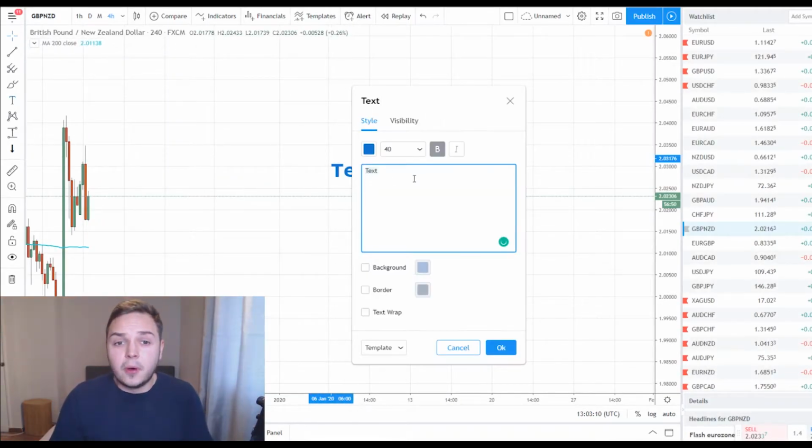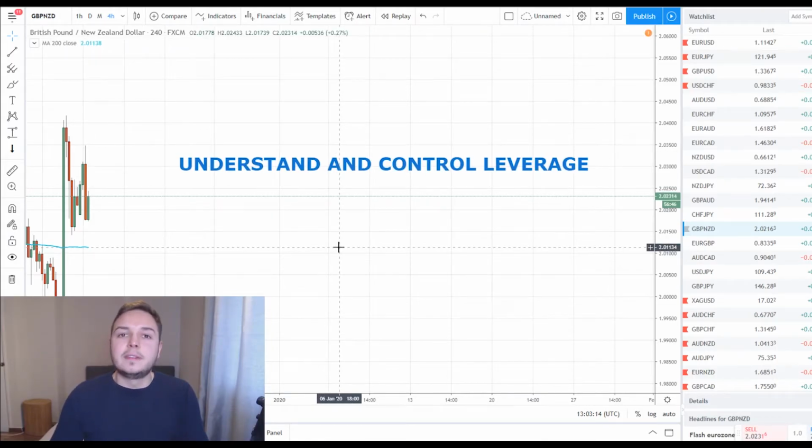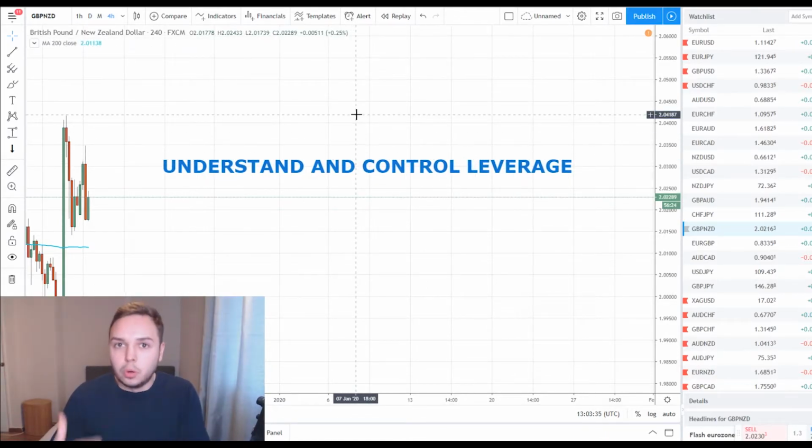Right, tip number 5. Understand and control your leverage. Leverage is a good thing and a bad thing. It's like a double-edged sword. It can make you a lot of money, or you can lose all your money, and you can even go into the minus. So if you invest 1,000, because of leverage, you could go into like 1,500. You could go in debt basically on some brokers. That happens. Usually the standard for normal forex brokers now in Europe is 1 to 30. That's the standard leverage.